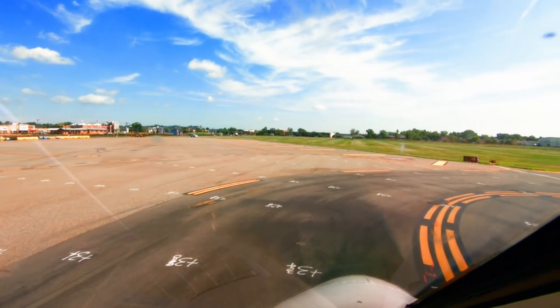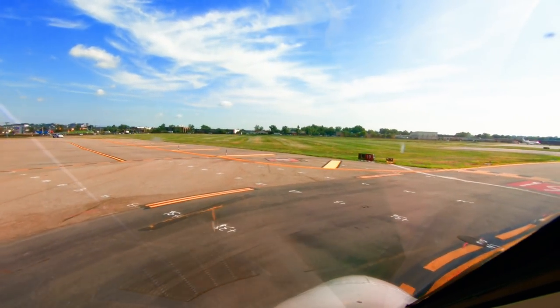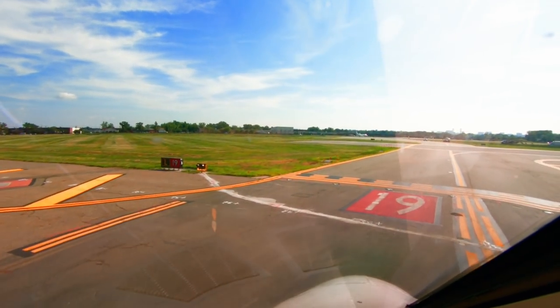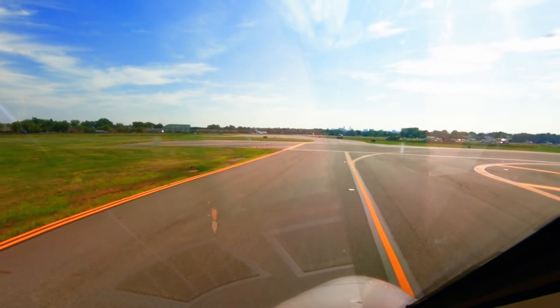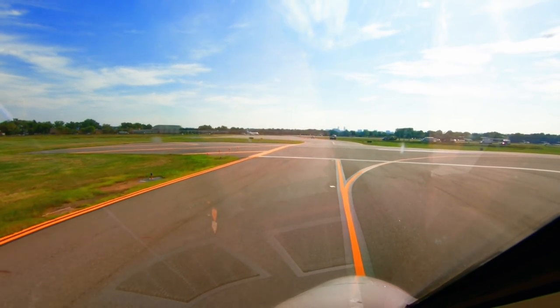All right, final looks clear. All right. Runway's clear. Like I said, it is closed. Bunch of vehicles down there, and a big X on the runway. Yeah, I see that. That wouldn't stop somebody from landing, though. That's true.